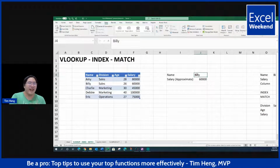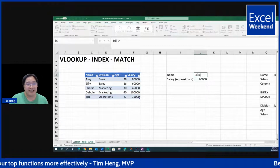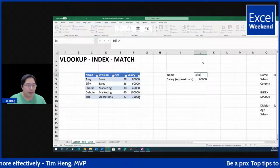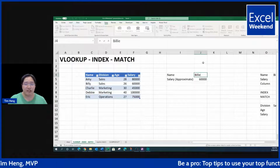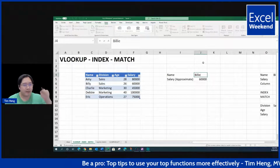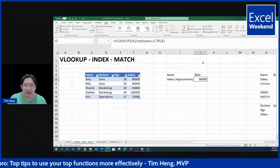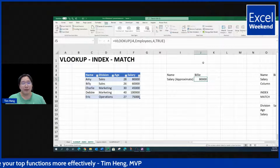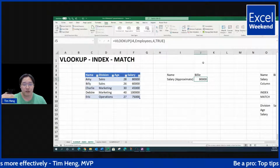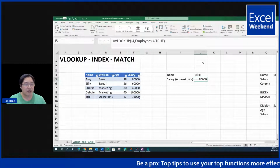All right, so how does approximate match actually work? If I search for Billy, you'd be surprised how many people think BILLIE will give me the same result of $60,000 because Billie sounds the same as Billy with a Y, as if that made any sense to Excel. Certainly not. Billie, using an approximate match, is going to give me $80,000. Okay, what's going on here?